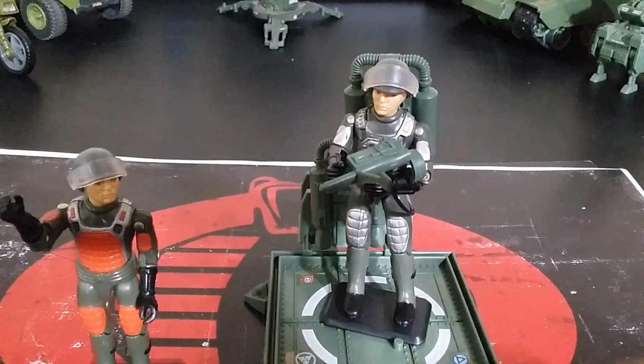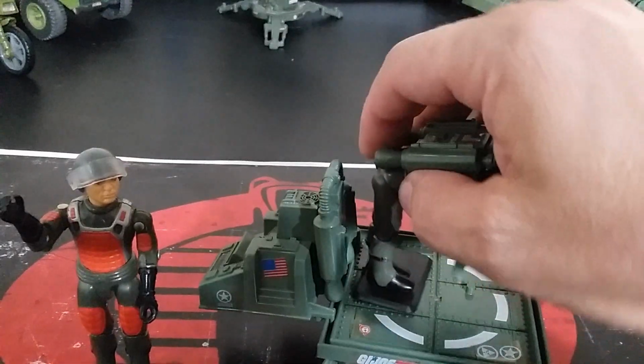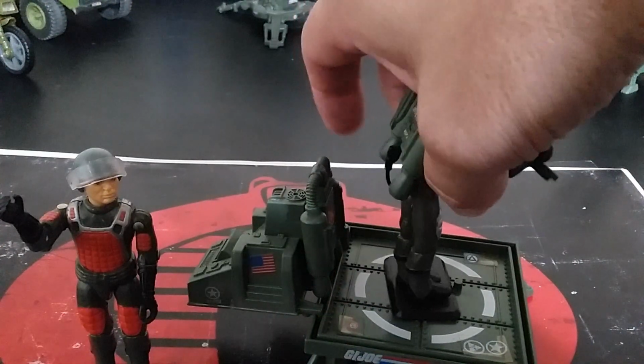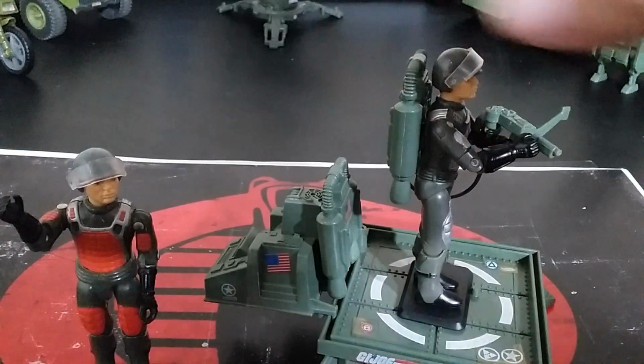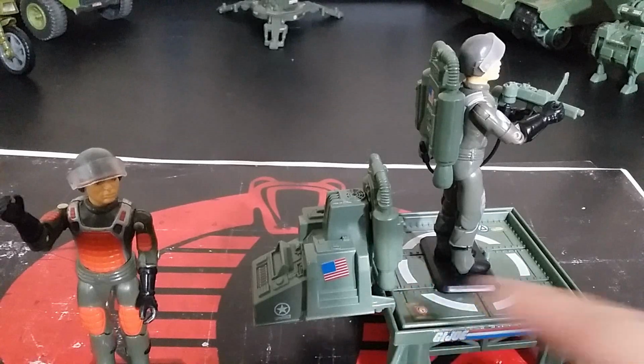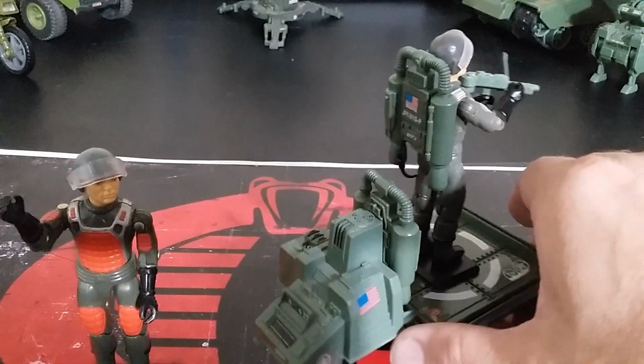Let's take this up just a little bit. Now on the back here, we have this piece that clips on, and generally I have seen a lot of these break at the clips, and that makes a lot of sense. That would be the weak point or the stress point, these clips right here where it clips on. Now this is just the charging pack for the backpack.